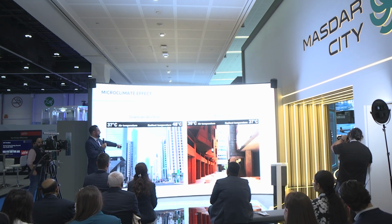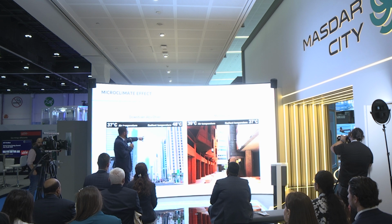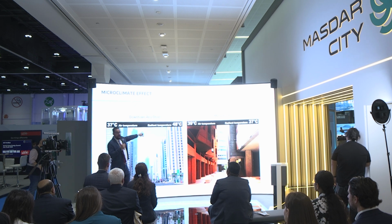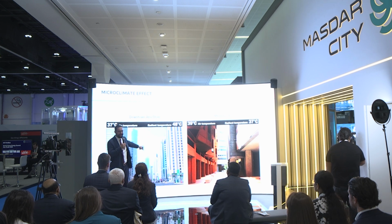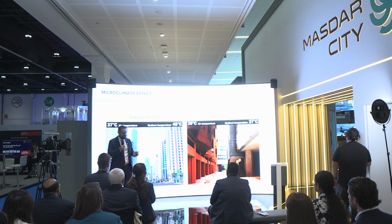So this is a typical day in downtown Abu Dhabi and Masdar, maybe in kind of like a June environment. So where the radiant temperatures can hit 48 here, but the ambient temperatures are 37. Our challenge is actually a little bit higher. We're at 39 because we're not so close to the sea. Abu Dhabi downtown is right on the sea, so they get a little bit more of a cooling effect from the breezes.